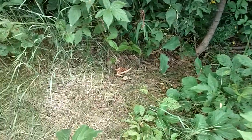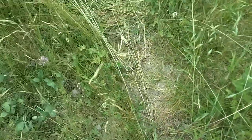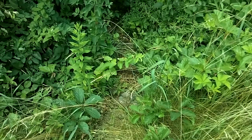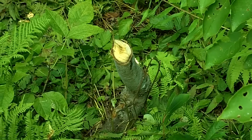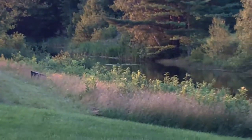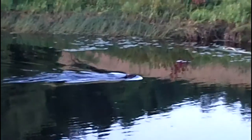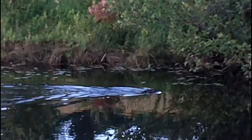So this seems to be pretty clearly a beaver path, and give a sense of the beaver's girth, maybe. And here's a fair-sized small tree that's been cut by beaver teeth. We're beginning to attract beaver tourists. And this is what they see.